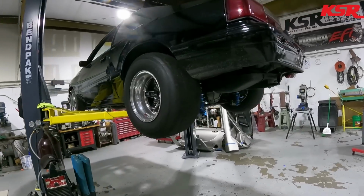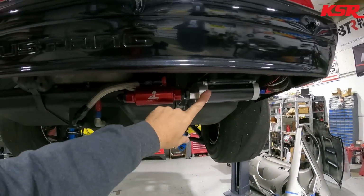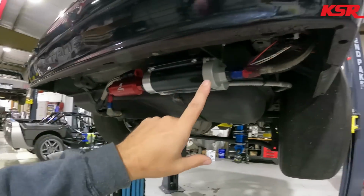So we got that fixed. And then it had a fuel pump on it. You can see it's a Holley 12-1800 fuel pump, and it's a two pump. The way it was wired, and the way I prefer to wire them, is you have one that you run on, and then when you floor it, it turns the second one on. That way you're not heating up the fuel and all that other stuff.